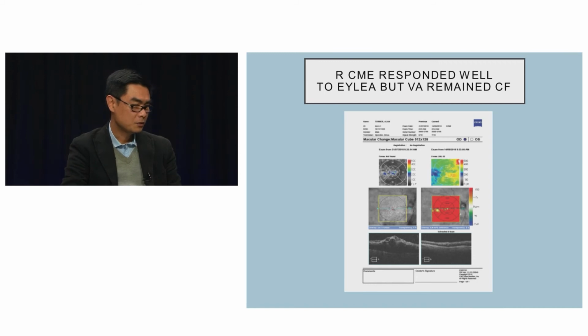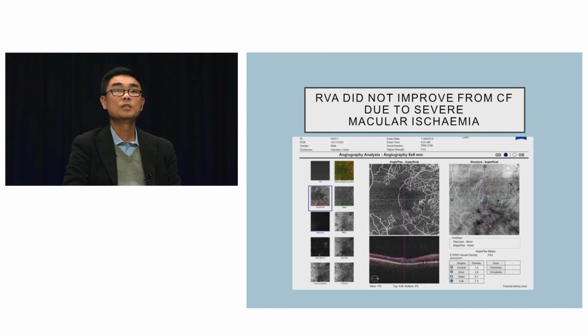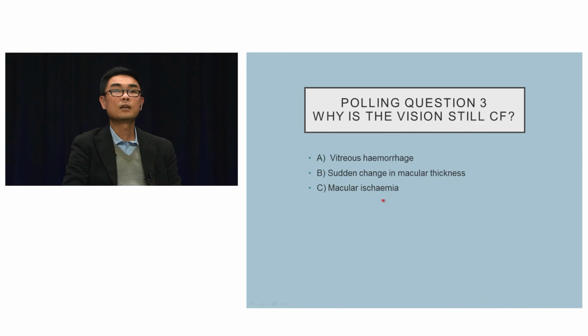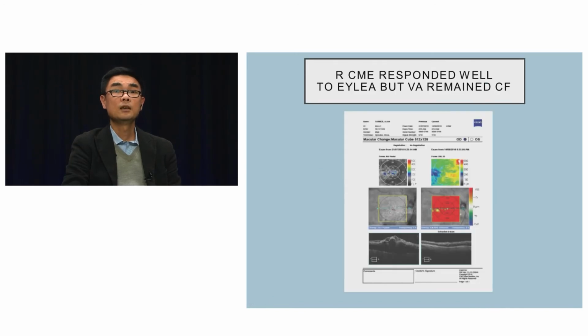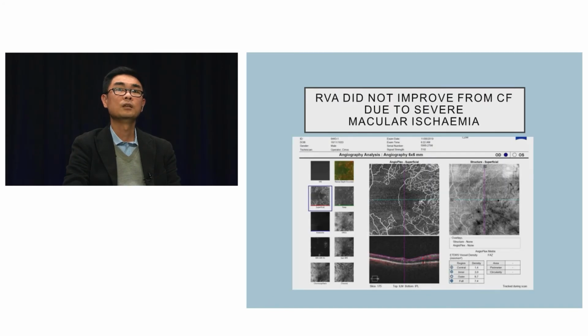Okay, everyone's gone for macular ischemia. So let's scroll down. And that's correct, macular ischemia. OCTA shows almost absent blood supply at the center and the temporal part of the macula. You get a clue from the OCT itself, actually. Even the pre-injection, pre-Eylea OCT, you can see that there is increased hyperreflectivity of the inner retina. And post-injection, there continues to be increased hyperreflectivity indicative of macular ischemia, and that's confirmed on OCT angiography.